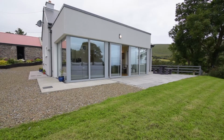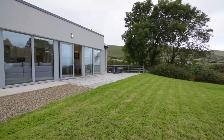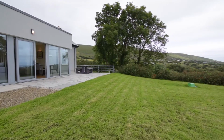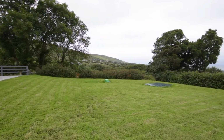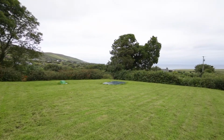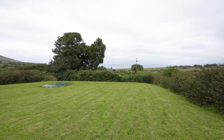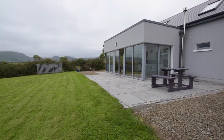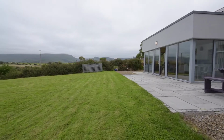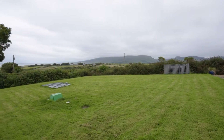So the clients were moving from the middle of the country and they wanted to downsize from a family home to a more comfortable one-bedroom house. So the brief was really to create a comfortable one-bedroom home, taking in the amazing views that there are in Brandon. The planning application was relatively straightforward, as there was an existing house on site, but we did upgrade the wastewater treatment unit at the same time. And once planning was granted, then we went ahead with constructing the extension and the refurbishment of the house.